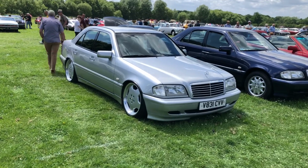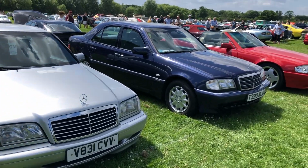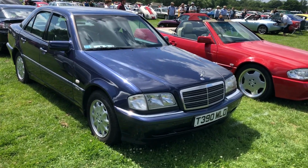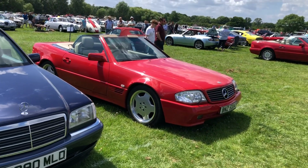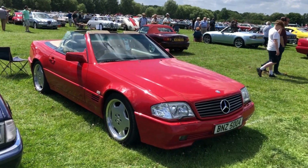For Mercedes lovers, a couple of really nice W202s. These didn't fare very well because of rust mainly. But these two have survived, particularly this early one. It looks like a 99, and we've got a lovely R129 SL. That colour really pops, doesn't it, that red?